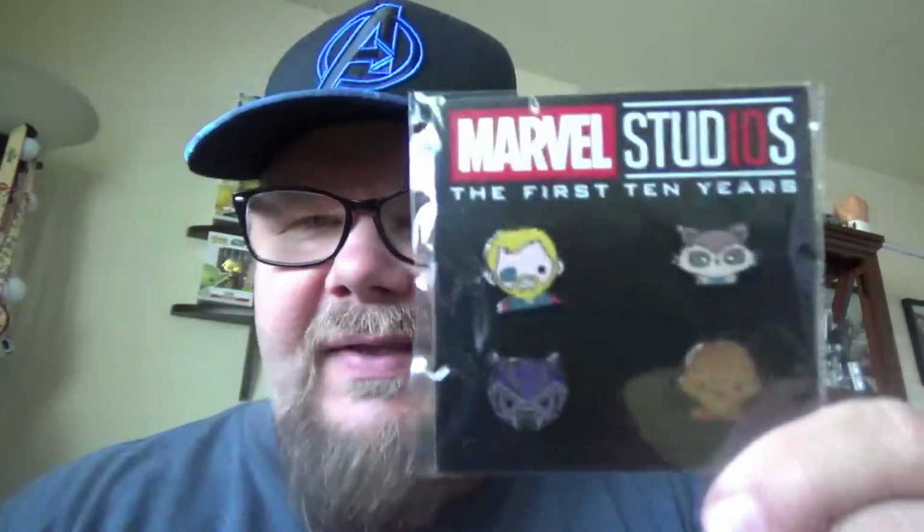This first one is the Disney Movie Rewards exclusive. I'm calling them Marvel 10-year emoji pins. This is the 4th set. I'm not sure if there's future sets coming out or not. You just redeem movie points from going to the movies, maybe seeing Endgame again, I don't know, or buying movies on Blu-ray or DVD or whatever the heck you do. You accumulate points, redeem them for a pin set. And it's exclusive. It's cool.